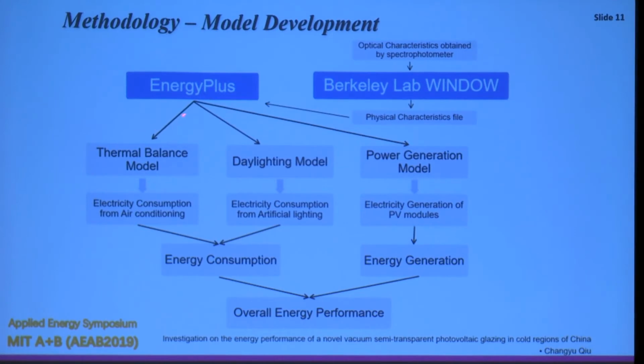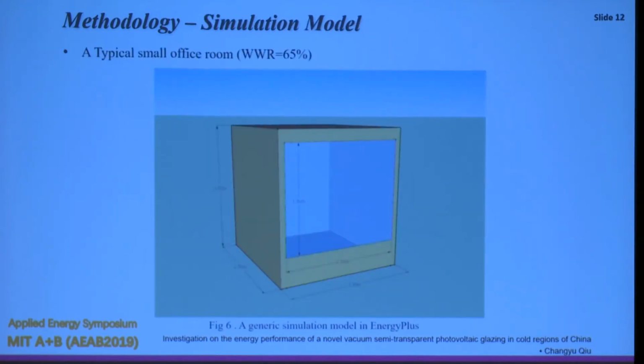EnergyPlus, inside EnergyPlus, the thermal balance model can calculate the electricity consumption from air conditioning. And also the daylighting model can calculate the artificial lighting consumption. And the power generation model can give us the result of the energy generation performance. And combining the energy consumption and the energy generation result, we have the overall energy performance of our vacuum PV glazing and our reverse vacuum PV glazing as well.